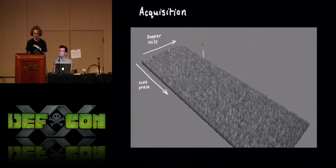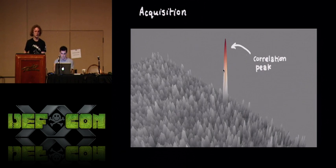So here's a plot taken from some real data, and all we've done here is just searched over all the possible values of code phase, 0 to 1023 bits worth of shift, and Doppler shift, I think the range is plus or minus 5 kilohertz, something like that. And for every point in this space, we try out a cross correlation and plot the magnitude of that correlation and see if there's any signal present.